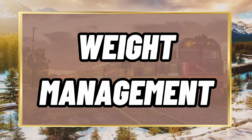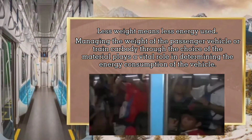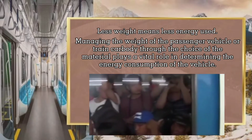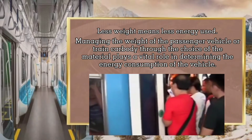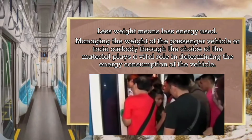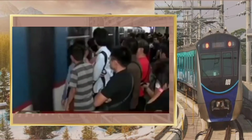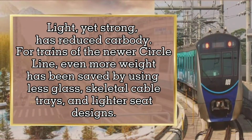Next is weight management. Less weight means less energy use. Managing the weight of the passenger vehicle or train car body through the choice of the material plays a vital role in determining the energy consumption of the vehicle. The adoption of an aluminum alloy, which is light yet strong, has reduced car body weight significantly.